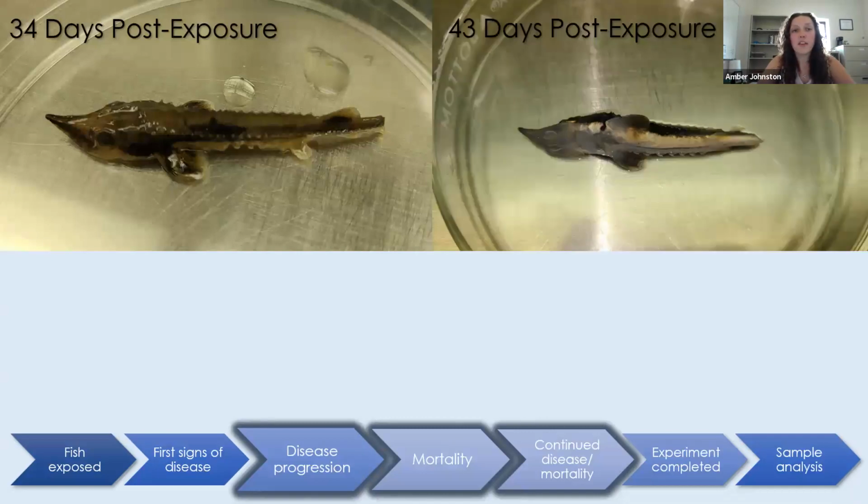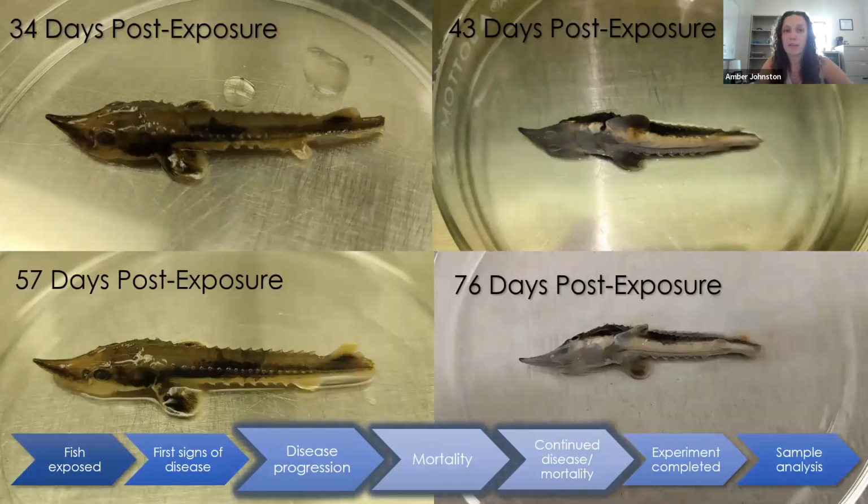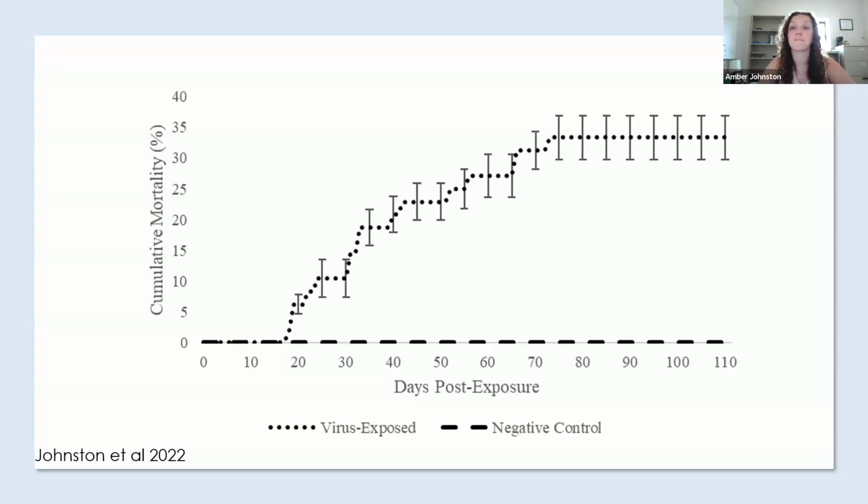And like I said, the lesion development that we saw here was pretty consistent across all these replicates. As you can see throughout this challenge, we kept seeing the same ulceration of the caudal peduncle up until the very last mortality at 76 days post-exposure. And ultimately, this experiment was concluded at 112 days, so just under 4 months.